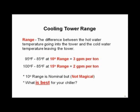But I want you to make sure you learn this one thing, and this is a real fundamental thing that you need to relate back to the refrigeration story. If you had a nominal 95 to 85-degree range, what's the midpoint? The midpoint is 90 degrees. So on average, I am condensing that refrigerant at 90 degrees. Wait a minute. Compare that to the 85 to 100. What's the average temperature? Let me figure, 92.5 degrees. So there, my average condensing temperature on the 15-degree range is 92.5 versus on the 10-degree range is 90.